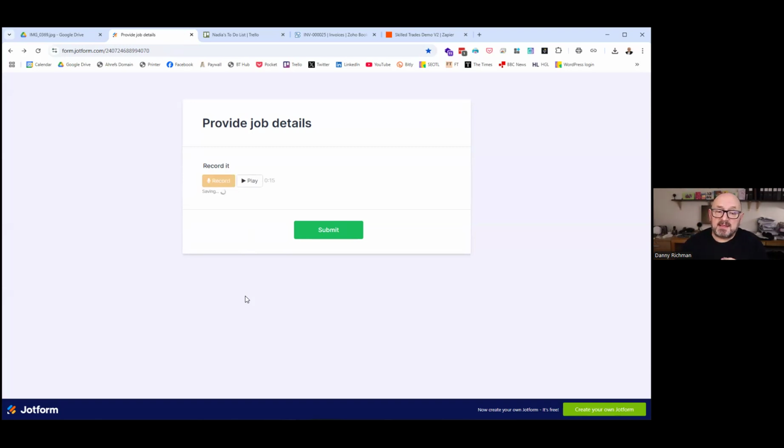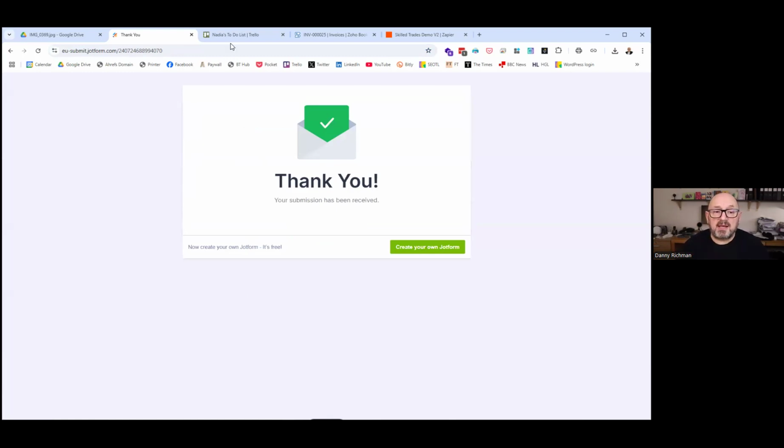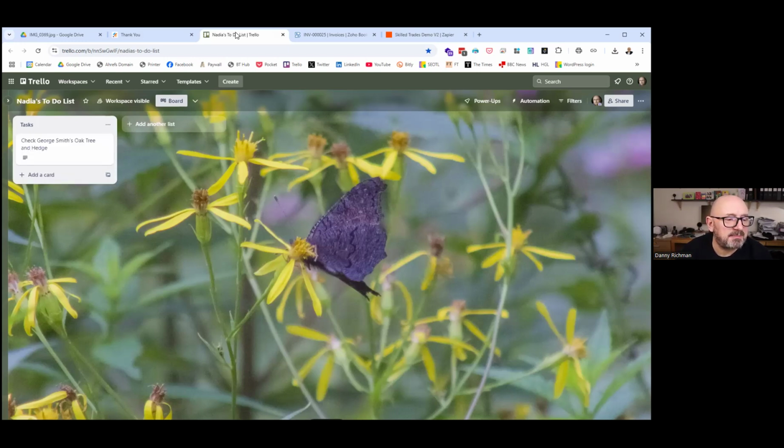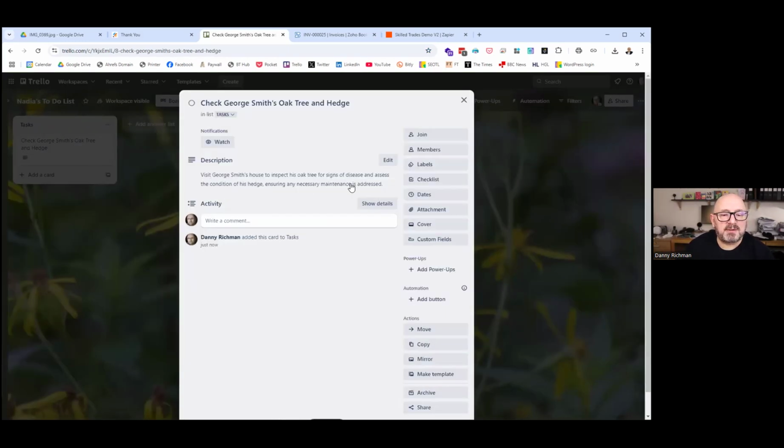So I haven't explicitly said that this is a task for the to-do list. So the AI is going to hopefully figure out what kind of instruction this is, route it through to the correct place, and then extract the data from the recording. And then hopefully we should see, before too long, it add onto her to-do list here in Trello. We should see that coming through in just a couple of seconds. Just give that a moment. There we go. Check George Smith's oak tree and hedge. If I click through and we look at the detail, it gives us all the detail and the date when that needs to be done by.